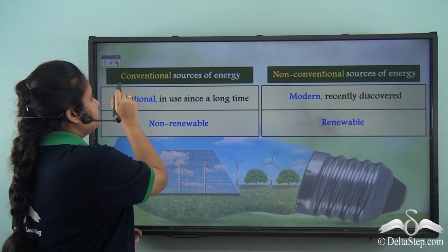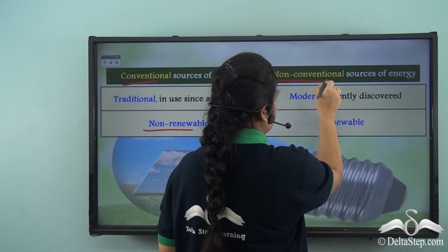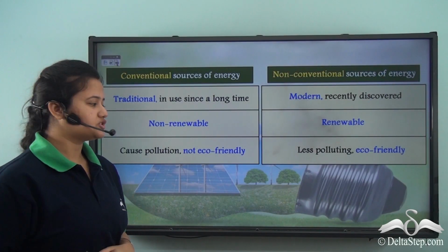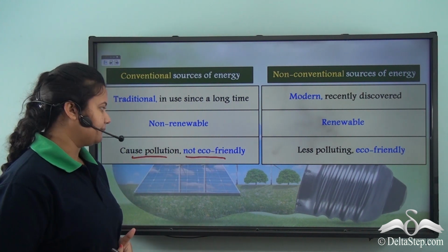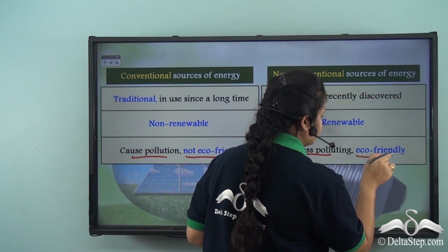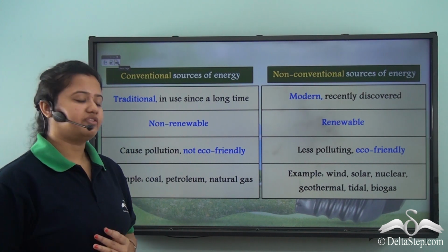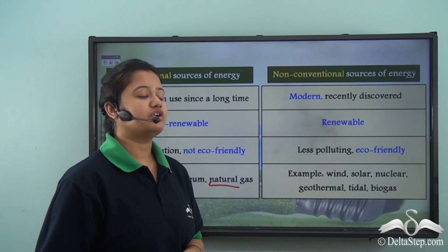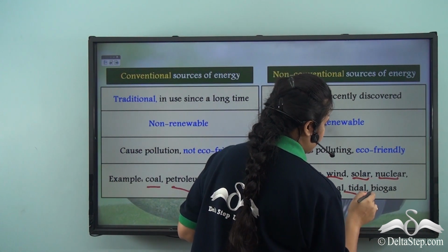Another difference is that conventional sources of energy are non-renewable in nature, whereas non-conventional sources of energy are renewable in nature. Conventional sources of energy cause pollution and are not environment friendly or eco-friendly, whereas non-conventional sources of energy are less polluting and are eco-friendly. Some examples of conventional sources of energy are coal, petroleum and natural gas, whereas non-conventional sources of energy are wind energy, solar, nuclear, geothermal, tidal and biogas.